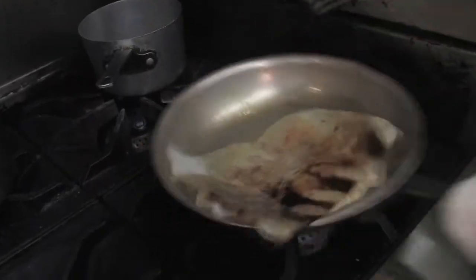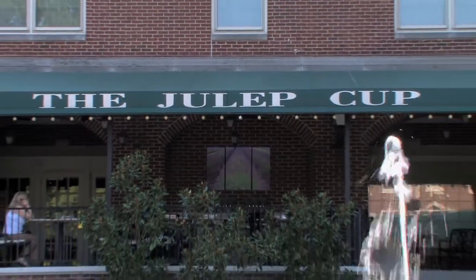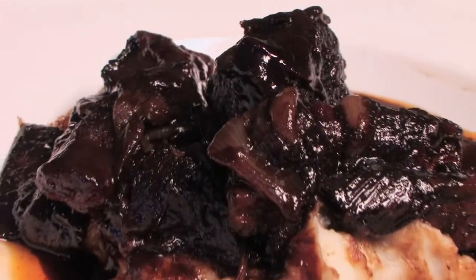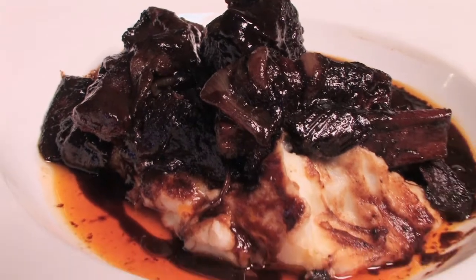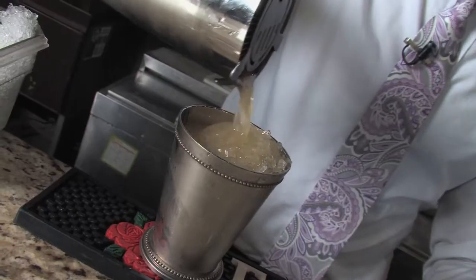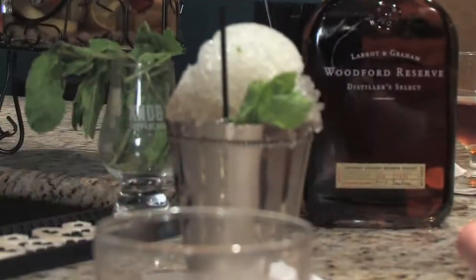We're going behind the scenes, inside the kitchen at the Julep Cup for the secrets to French toast crusted flounder, shrimp and grits, creamy grits with some Parmesan cheese, and melt-in-your-mouth braised short ribs. Be really good for a crock pot. You're going to show us the secrets to all these fun dishes. All that, and how to make a mint julep the right way so it actually tastes good.